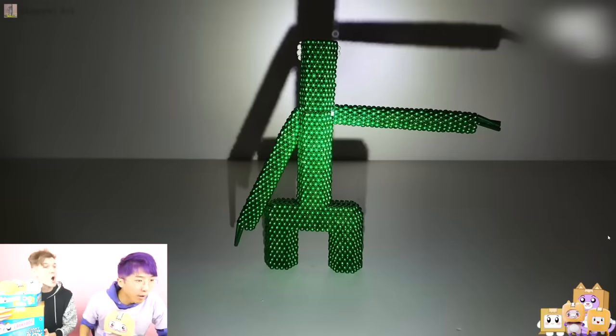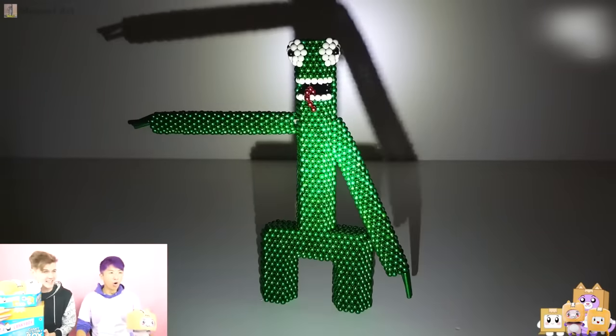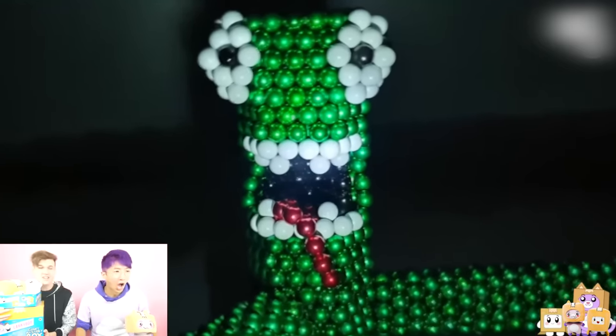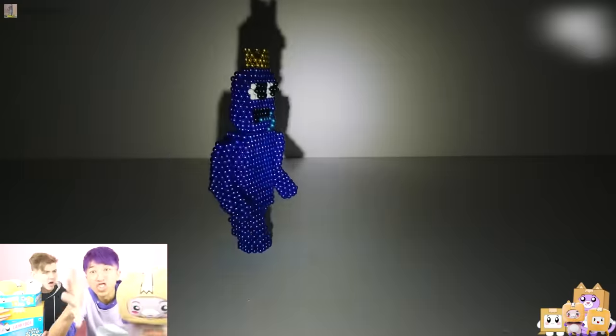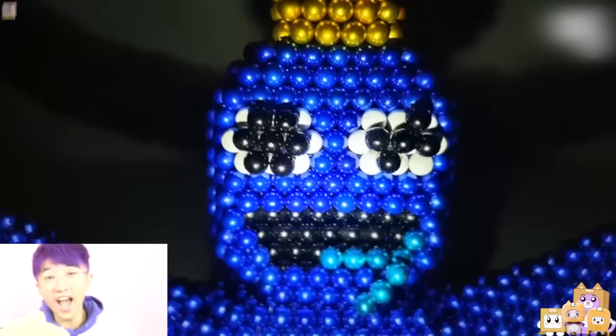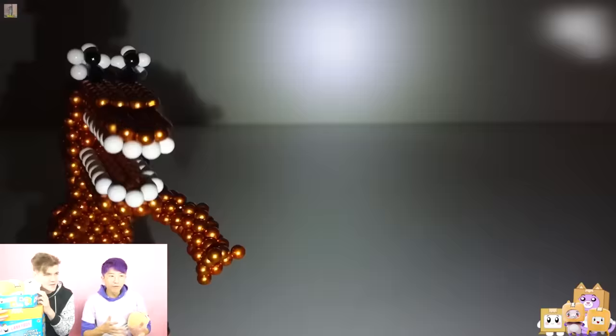Whoa, it's green Rainbow Friend, but they're made out of magnets? Oh, it's animated. Oh my goodness, that is so creepy. It's kind of a jump scare. And they're gonna show us how to make it. And it's blue. Oh, blue's walking around. He's gonna jump scare us. Oh, no way. Don't get scared, guys. Watch out, watch out. Whoa! This is so cool. Oh, it's orange, bro. Oh, man, orange is so fast.